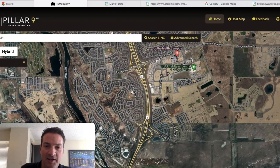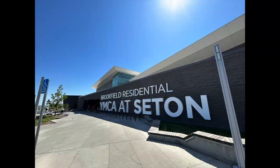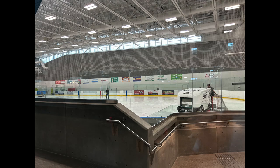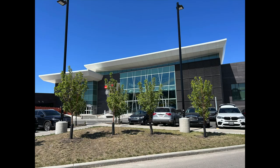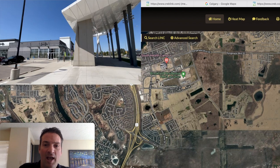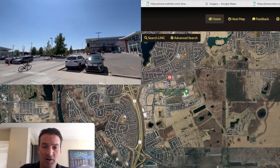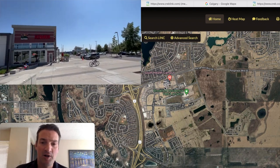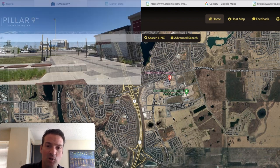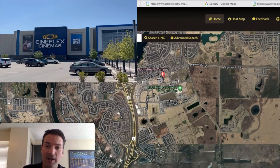So you can see all the construction here. I didn't visit this area for a couple years, and I was shocked when I came back here. There's so much that's been developed since then. Like, there's a YMCA here, one of the biggest in North America, I believe. There's a library, there is a high school, and tons of stores in this section over here, along with the hospital. And I believe the Green Line LRT will be around here somewhere as well. So there's lots of infrastructure here, and all these stores help serve this entire region, and there's just a lot of stuff going on in the Seton area.